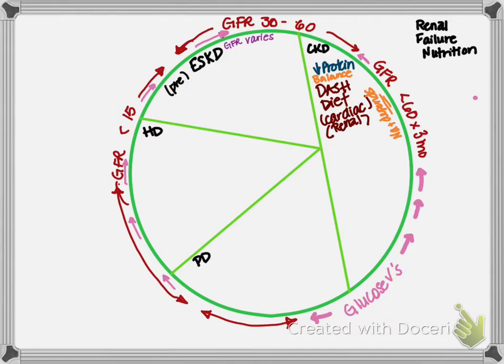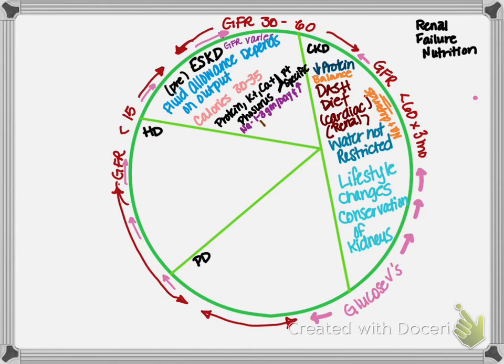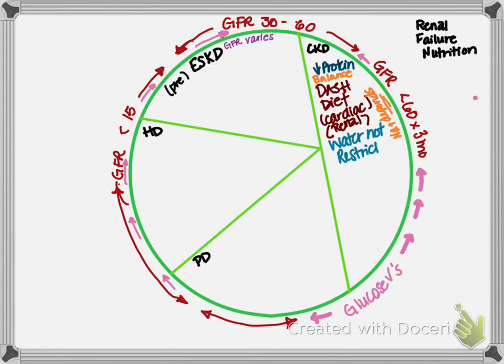We're trying to conserve as much of the kidney as we can, trying to keep it from deteriorating and the glomerular filtration going down. So during this time, we are trying to conserve those kidneys. Water's not generally restricted, because again, the kidneys are filtrating, they're just not as well. Now, when it gets lower, there might be some restriction, and we're going to talk about that when we talk about the pre-end stage. So water's generally not restricted at first.